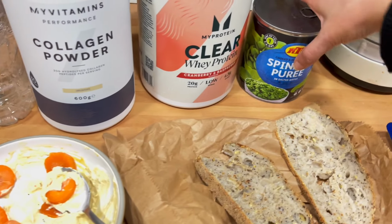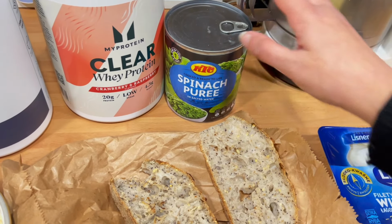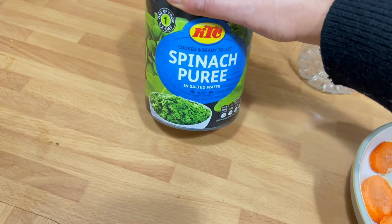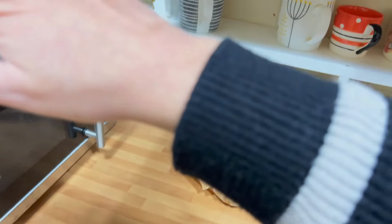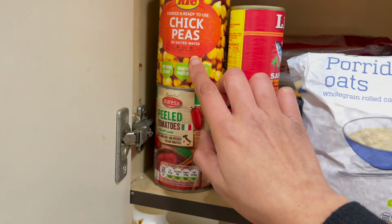And then for dinner, I was planning on making the bean dish that I had made in my fiber video, the latest one, instead of boiling kale, because I didn't find any. So instead of boiling the kale, I'm just going to use this spinach puree in salted water, and I won't really add much salt because it's already got salt in it. And then I'm thinking I'll just add beans and whatever other beans I can find, maybe chickpeas actually.